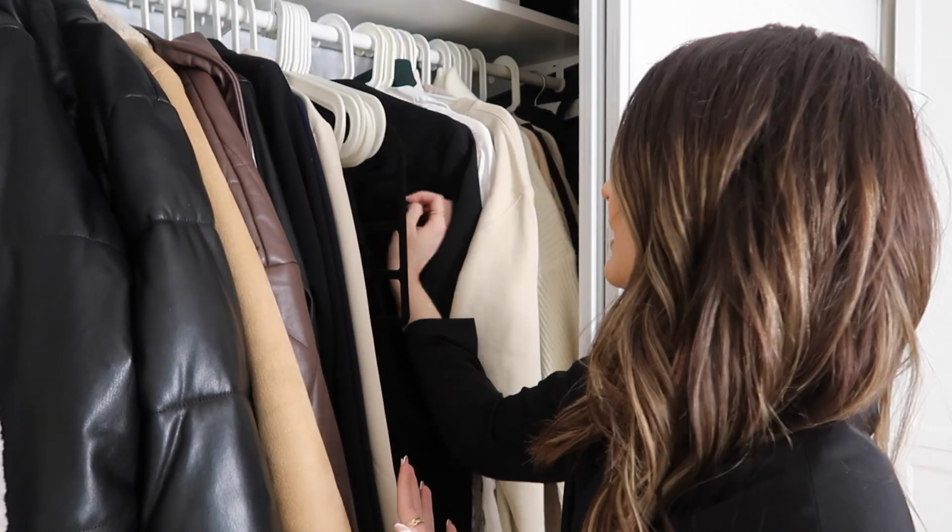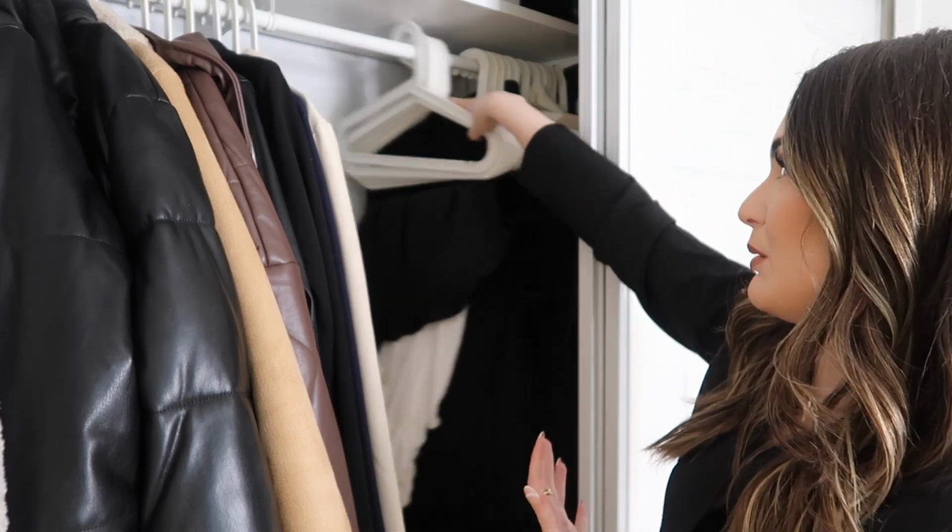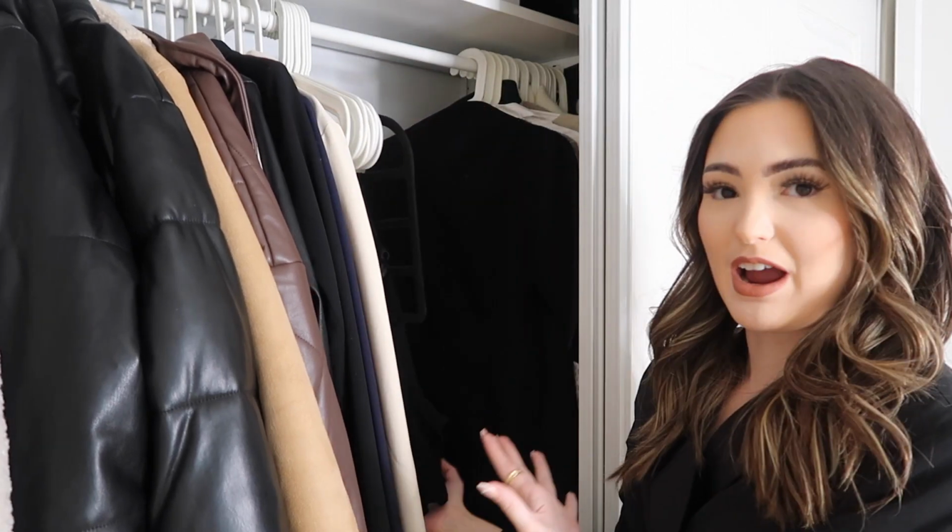And this bar is pretty great, I could fill up this bar even more than I already have it filled up, which is great.